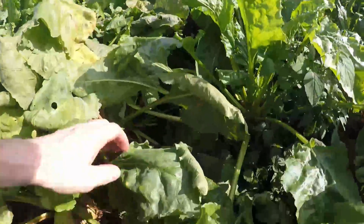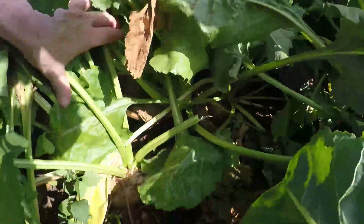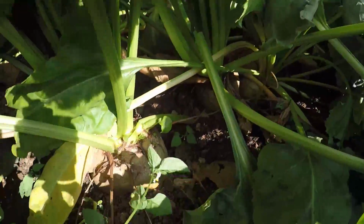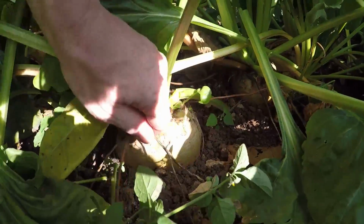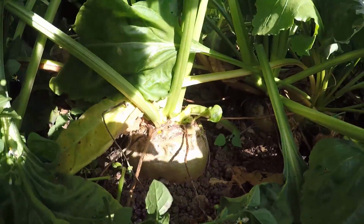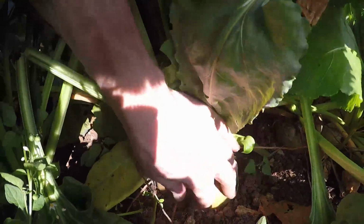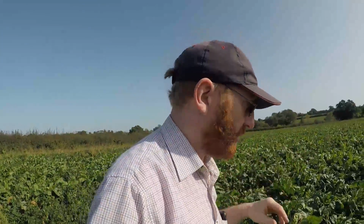But what we came here to look for is, so this is last year's variety, and this particular one here is not too bad actually. It's not stuck up out the ground very high, but some of them last year the roots were up really quite a way out the ground, which is just a variety. It wasn't anything wrong. Nothing happened that shouldn't have happened. There's loads of different varieties and they sit different amounts in and out the ground.